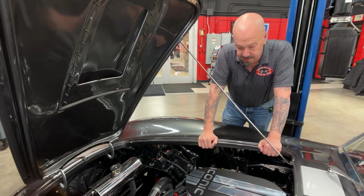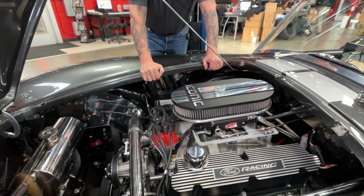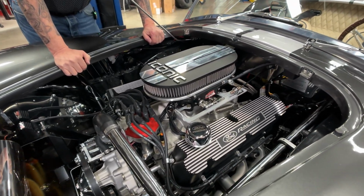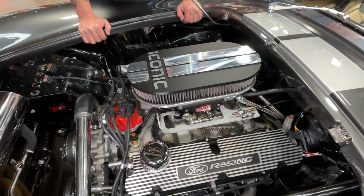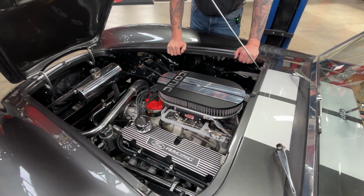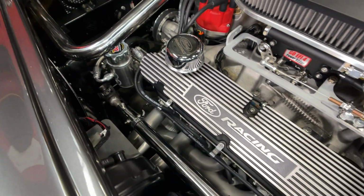Let's lower it down. All right, we got plenty of shiny under the hood of this baby. Now this is a 427 stroker. They start out with a 351 block, then they put a stroker crank in it to get 427 cubic inches. You can see everything that can be shiny is shiny under here. It does have fuel injection. It does have power brakes. It does have power steering. It does have an electric fan on the radiator.